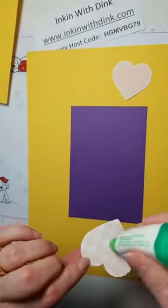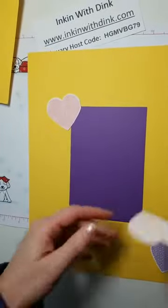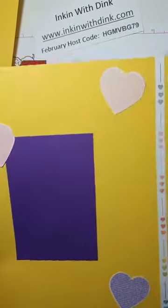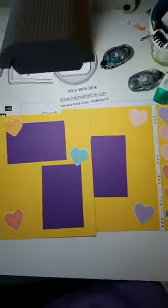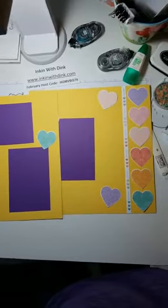Okay, now you can always wait and adhere those once you have your photos on your page, or just go ahead and put them on and maneuver your photos around it. So there we go. So that is my page. I'm going to take this off of here and go up a little bit so you guys can see my stand. That's not very fun to see. So you can kind of see my scrapbook page and get a feel for what the whole thing looks like.